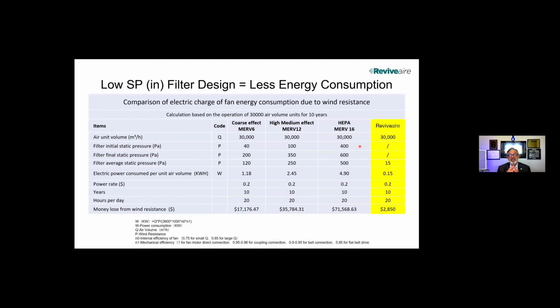What I do want to say is, when we compare the electrical consumption of our technology to that of a MERV 6, a MERV 12, or a MERV 16, you can see that with a MERV 12, after 10 years, you would use up to $35,000 in electrical costs. With Reviver, it's $2,850. What's interesting is, yes, you're going to save that money, but unlike other technologies where you have a consumable and have to replace the particulate filters, because we consume less electrical cost, our systems become cost neutral after 3 years.